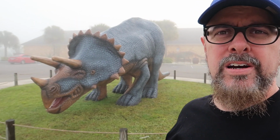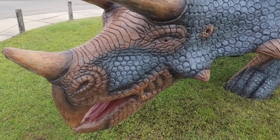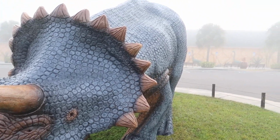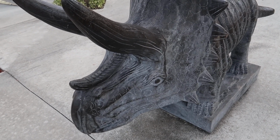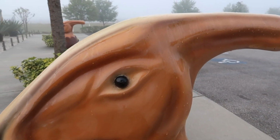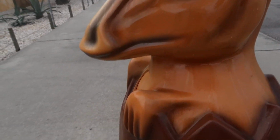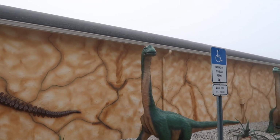That sign say Dinosaur World? Yeah. Dinosaur World. Where are we? Excuse me, do you know how to get back on the highway? Back to 2018. Perhaps this smaller, more concrete version knows how to get back. Maybe these babies that are dripping in water know the way. Do you know the way? Huh?